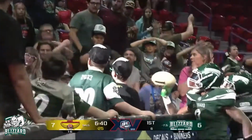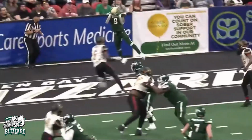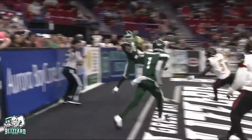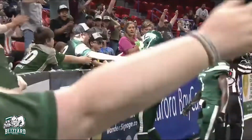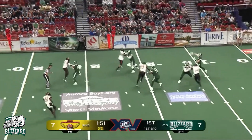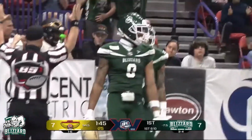Shaq Currington, as he tried to give the ball to a fan, hit him right on the chest. But that fake handoff left Shaq wide open. And now an extra point away from a tie football game. From the 22-yard line of Green Bay. Snap to Myler. Pump fakes. He's looking deep. Marquise Irvin again. Leaping grab. Touchdown. Green Bay Blizzard.